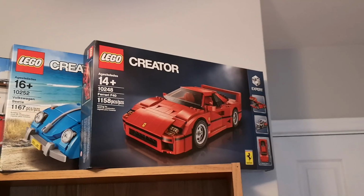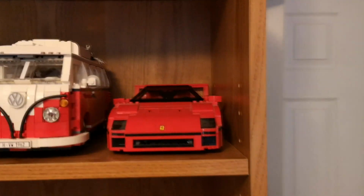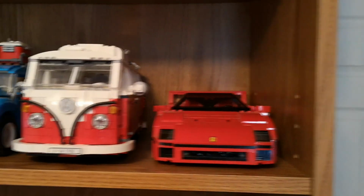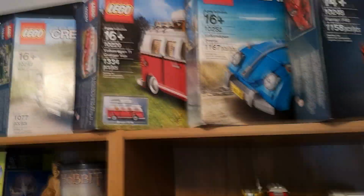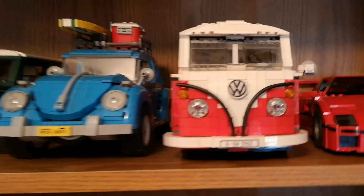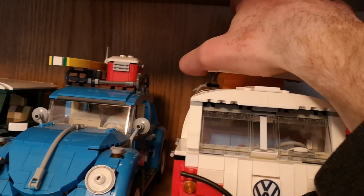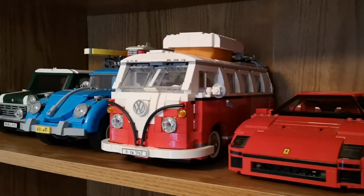This is the first model that I got here, the Ferrari F40. One of the smaller ones, but one of the nicer ones for sure. I'm a big fan of that car specifically. And it's nice to have the Lego model as well as the Lego DLC in Forza. I really should have this in order, but up here is the Volkswagen van, and that is right here. It's really cool. It's got features like the top pops up if I don't break it. So it's like a Volkswagen camper van. It's not just a van, which is cool.